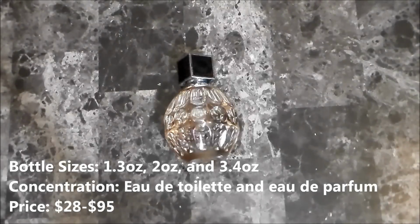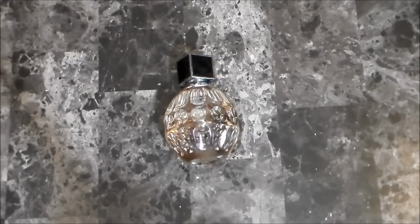Jimmy Choo for Women is available in 3 different bottle sizes. You have the 1.3 ounce bottle, you have the 2 ounce bottle, which is the one that you see here in front of me, and then you also have the 3.4 ounce bottle. And this fragrance is available in 2 concentrations, eau de toilette and eau de parfum. So I do apologize, I don't have the box for this fragrance, but let's take a look at the bottle.